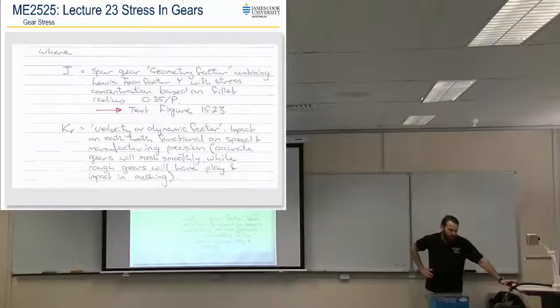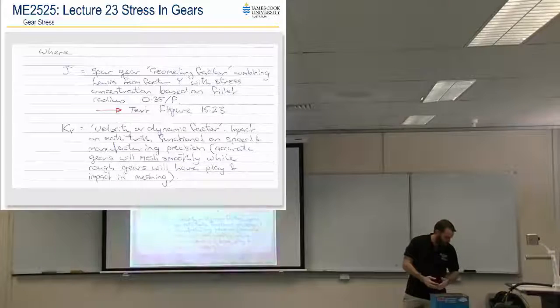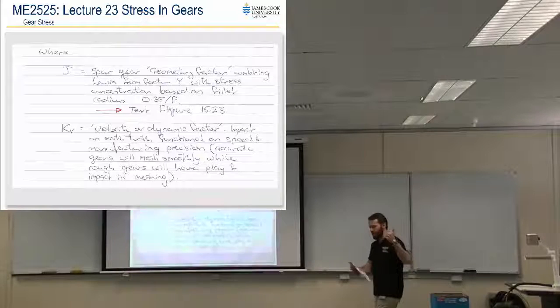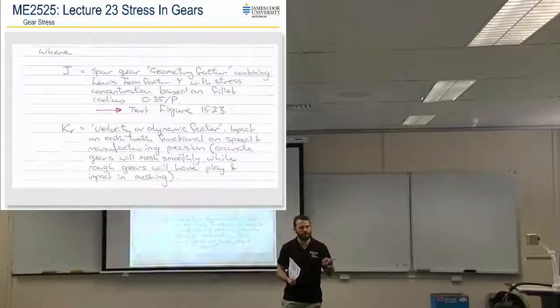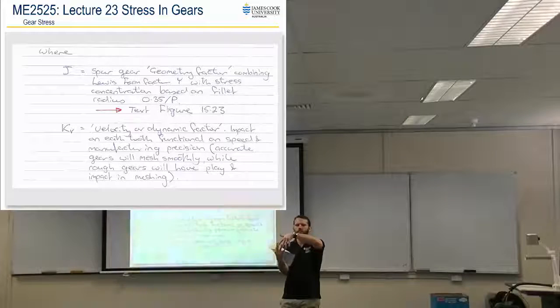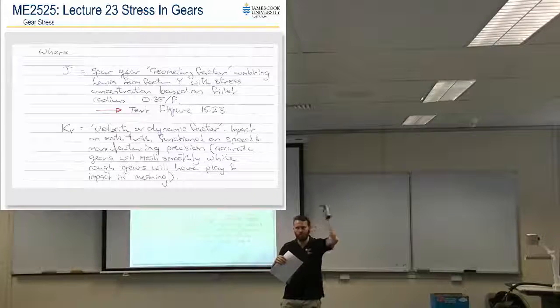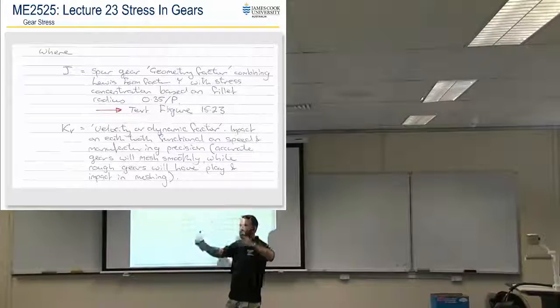Cool. Alright, K_V, the velocity or dynamic factor. That's functional on impact. Gears that mesh really smoothly won't have those impact or impulse type loads. It's functional on how the gears have been made, so how accurate the manufacturing process was, and how fast the gears are going. If the gears are going slow, a tiny difference is not going to cause a lot of gear chatter. But if they're going really quick, the smaller difference has a big effect. So if you have that impulse loading and chattering in the gear tooth, you'll get that impact, and it can cause quite a considerable increase in the stress.